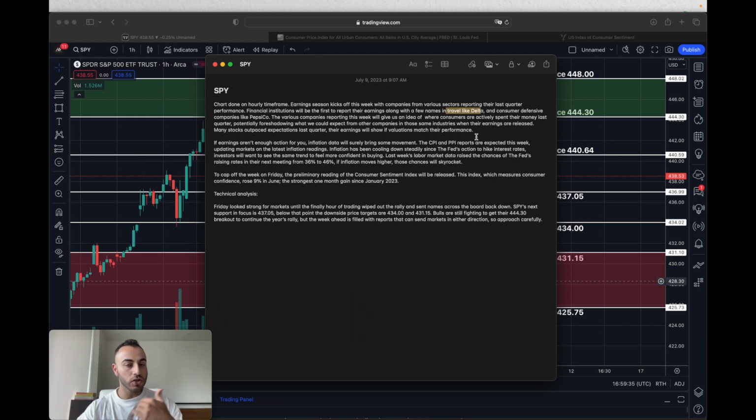So all these companies will start reporting, and this is a great start to an earnings season because it will give us an idea of what general industries are doing across the board, from consumer defensive to travel to financial institutions. So it's a great start to our earnings season, and we're going to get a lot of important data that's going to foreshadow what could happen for the remainder of the earnings season.